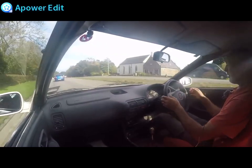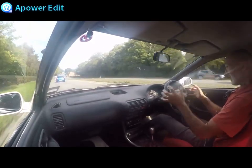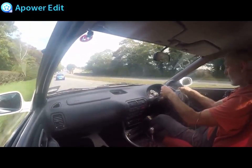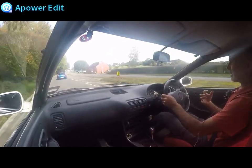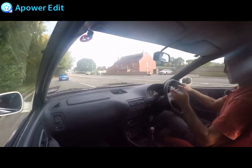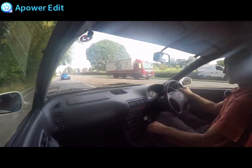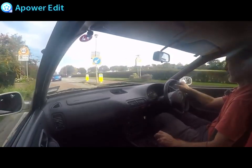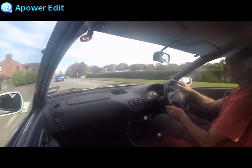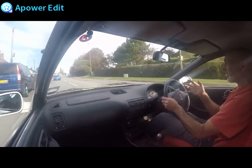Sitting in here now, you get this seating position which is dead straight ahead. You've got this wonderful Momo steering wheel. The Recaros literally just pin you in place. I'm not the biggest bloke in the world, I'm 6 foot, but I'm pinched into the seat. But that means that when you push the car, you feel every motion of the vehicle. There's no moving in your seat. The seat doesn't move on its mounts.